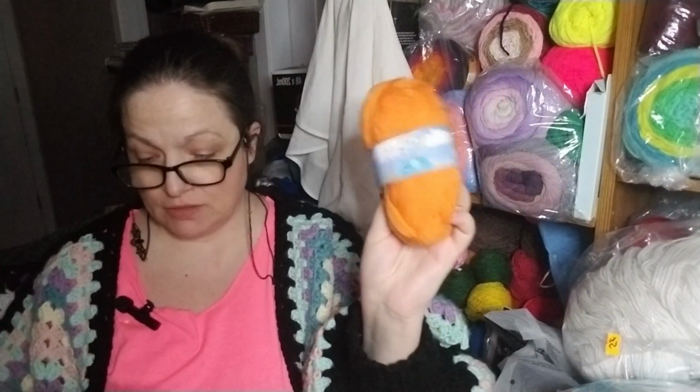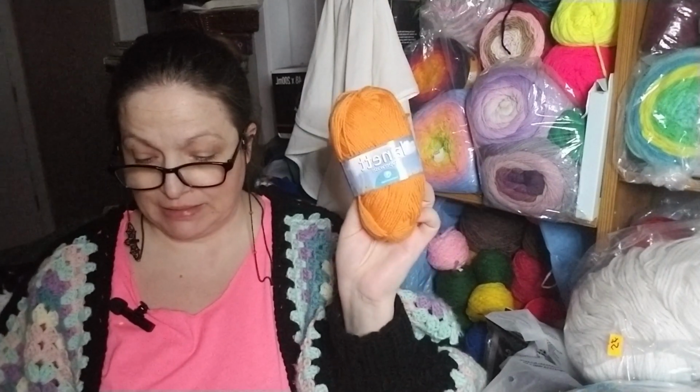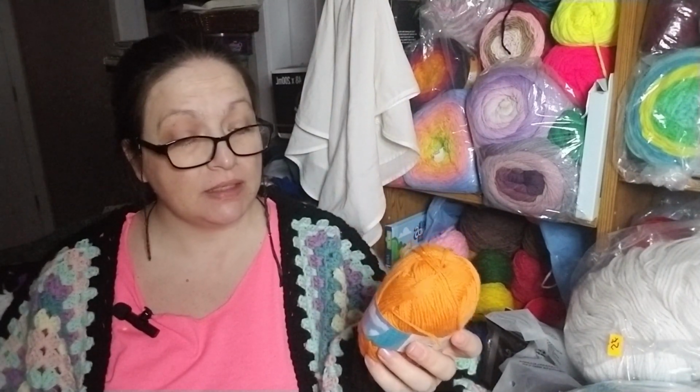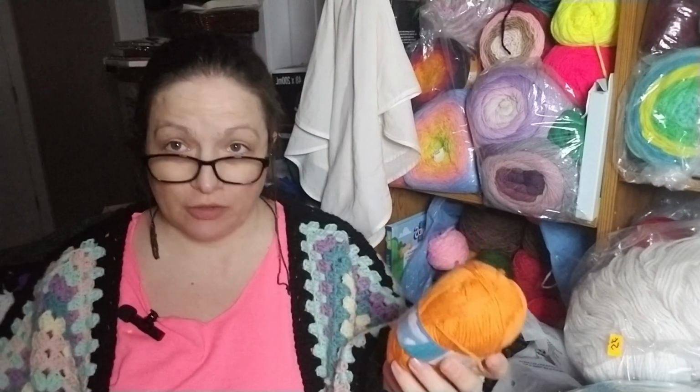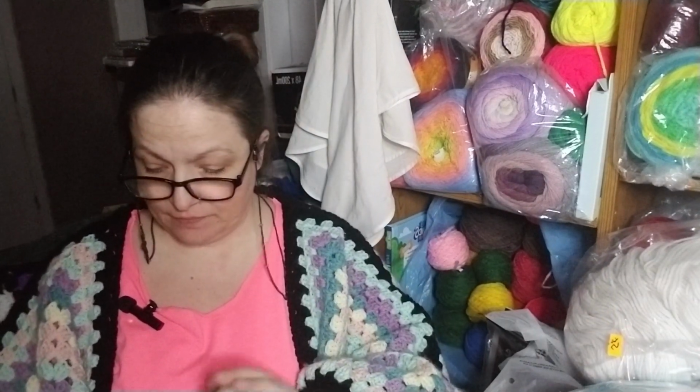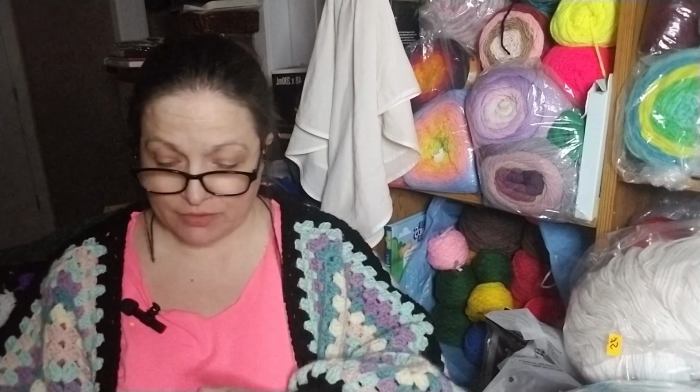Okay, so this is a baby yarn. It's Baby Ull Lynette by Sandnes Garn. Okay, apparently it's Norwegian. 100% merino wool. I don't have any in my stash right now, so this is pretty cool.